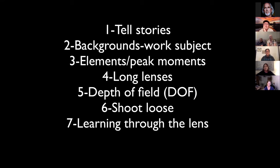When the subject's cooperative, stay with it. Don't just take the shot of it standing in the water, wait for it to open its mouth. Adding elements: distracting elements, get rid of, but adding elements that are going to make it even better. Looking for those peak moments, learning through the lens, knowing when those peak moments are going to happen and what those peak moments might be.